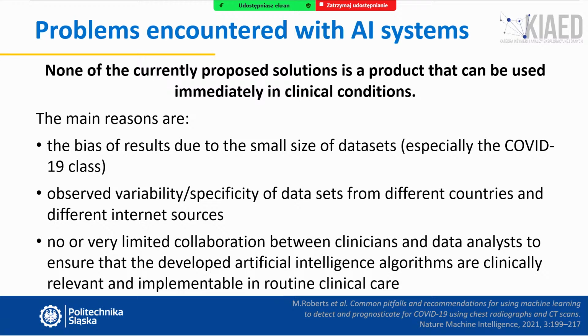So we have small size of data sets, especially for the COVID-19 class. We observe a huge variability in these data sets from different countries, from different sources. And there is no collaboration between data analysts and clinicians to validate if the prognosis of the deep learning models, of the AI models, is similar to what radiologists would tell.